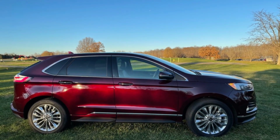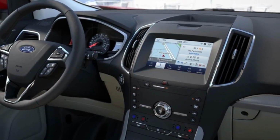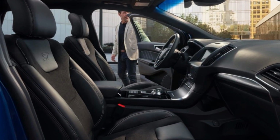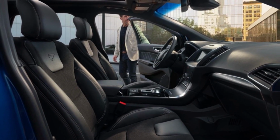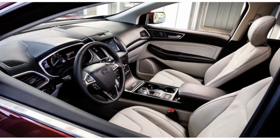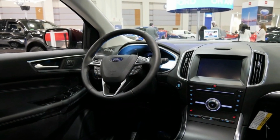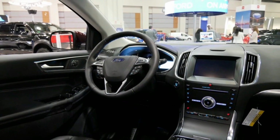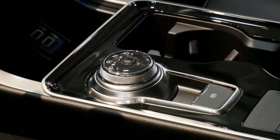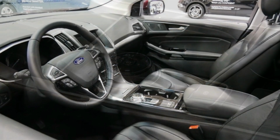It runs Ford's SYNC4A software, which provides crisp graphics and a robust set of features. It's also quick to respond to inputs, though it has a slightly cluttered menu layout. Standard infotainment features include a 12-inch touchscreen, Apple CarPlay and Android Auto, Amazon Alexa, satellite radio, a Wi-Fi hotspot, 4 USB ports, and a 6-speaker audio system.